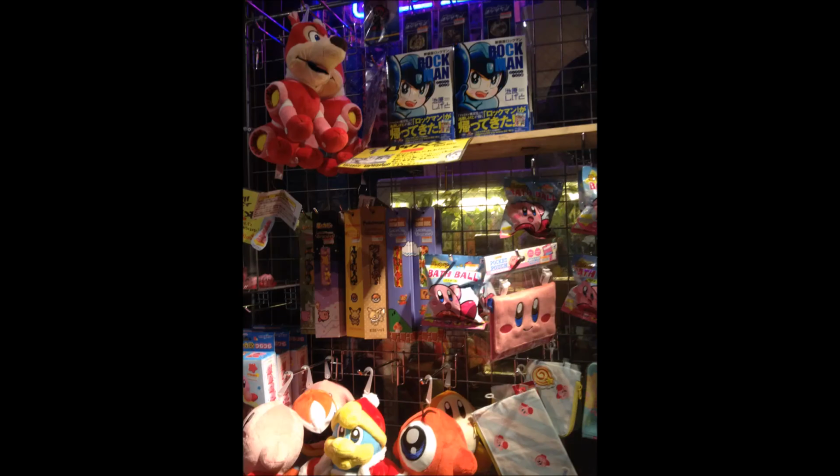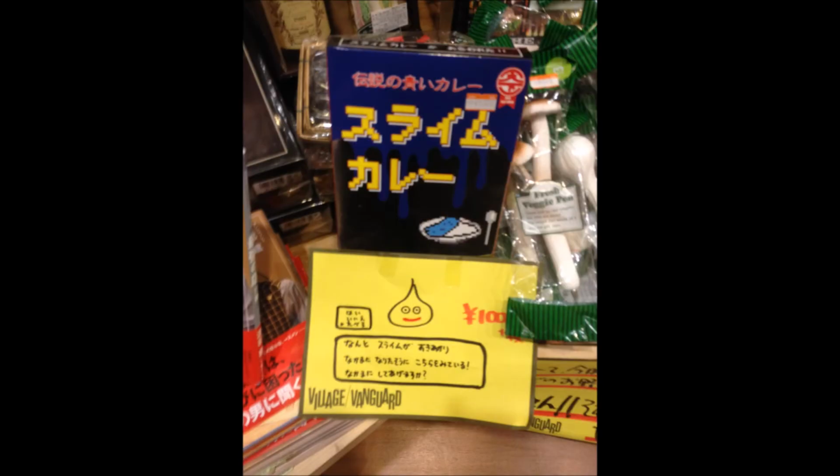This was another store. It was more like a Spencer's Gifts than a Hot Topic. But if you don't know what that is, it's like a Hot Topic. They just had a bunch of stuff. I think there were some Ultraman stickers here. I saw that little drop. I wasn't sure if that was the thing from Dragon Warrior or not.